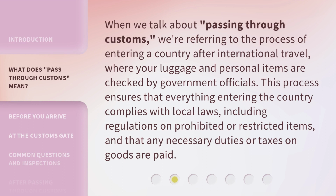When we talk about passing through customs, we're referring to the process of entering a country after international travel, where your luggage and personal items are checked by government officials. This process ensures that everything entering the country complies with local laws, including regulations on prohibited or restricted items, and that any necessary duties or taxes on goods are paid.